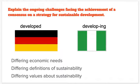Germany is going to have a very different requirement than a place like Nigeria. So these developed and developing countries are going to have different needs, different definitions, and different values. It's tough to get a consensus, but it's important that these guidelines, these principles, these conferences can set up something and create something that's beneficial to everyone, okay?